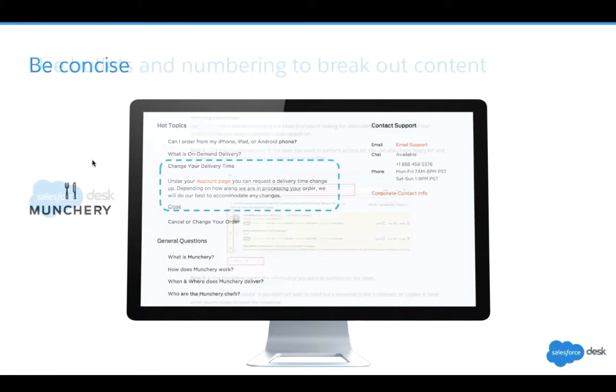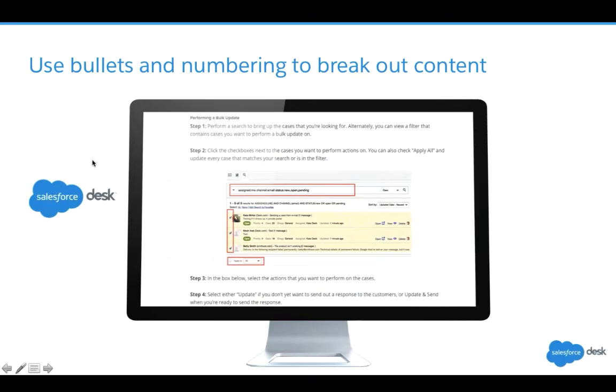Use bullets and numbering to break out content. Again, we've seen that 10-foot article. It's not a great experience. Instead, break it out using steps: step 1, step 2, step 3. Make the content very digestible and easy to follow.